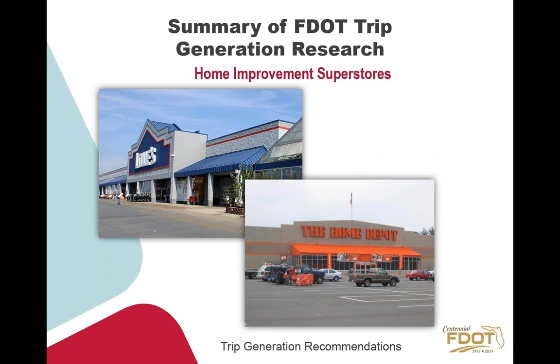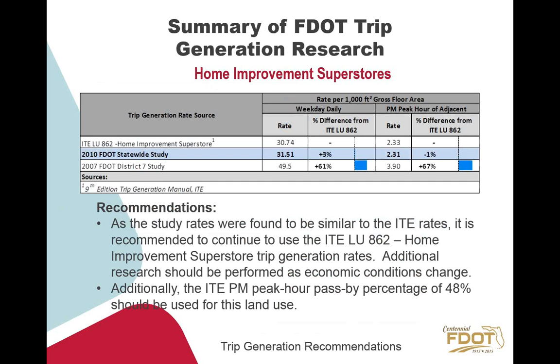In an effort to estimate the trip generation of home improvement superstores in Florida, 10 sites around the state were chosen. Sites included Lowe's and Home Depot type stores ranging from 100,000 square feet to 138,000 square feet. The data collected most closely relates to ITE Land Use 862. The study rates were found to be similar to ITE rates, so the recommendation is to continue using ITE Land Use 862, which is Home Improvement Superstore.